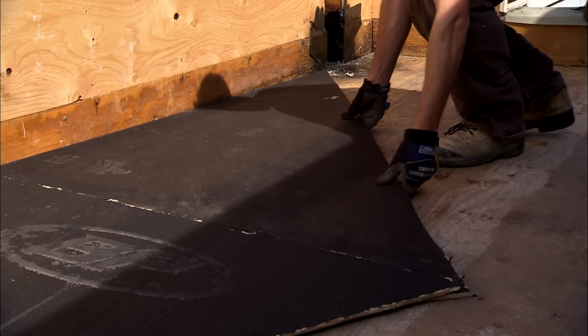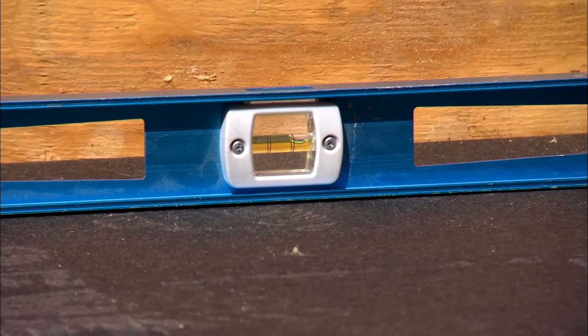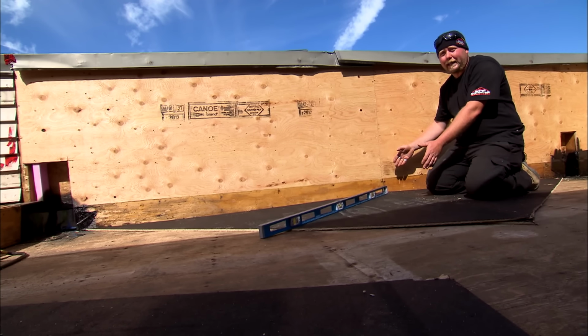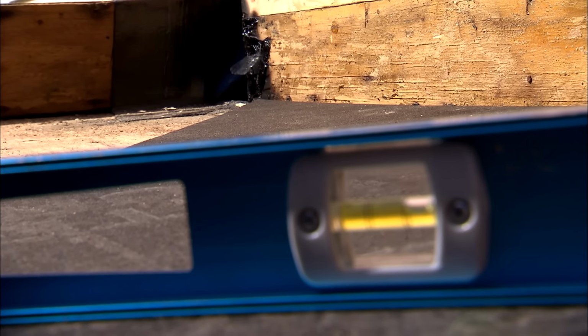We can see by the level now, our bubble's jacked right over this side of the level, which means we have plenty of slope going in the direction of the drain. We'll notice there, we have slope that direction as well because of the way I layered the triangles, starting small and bigger, fanning out directly to the drain.